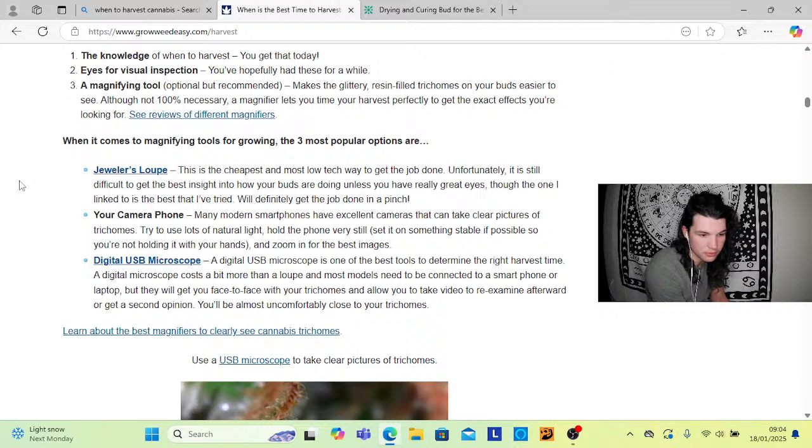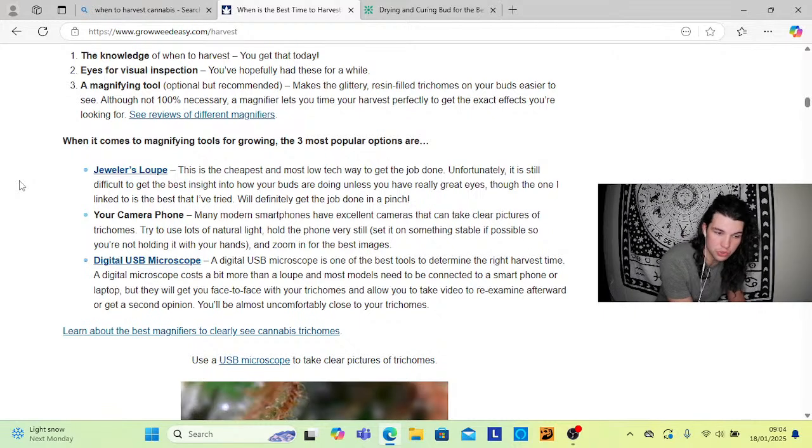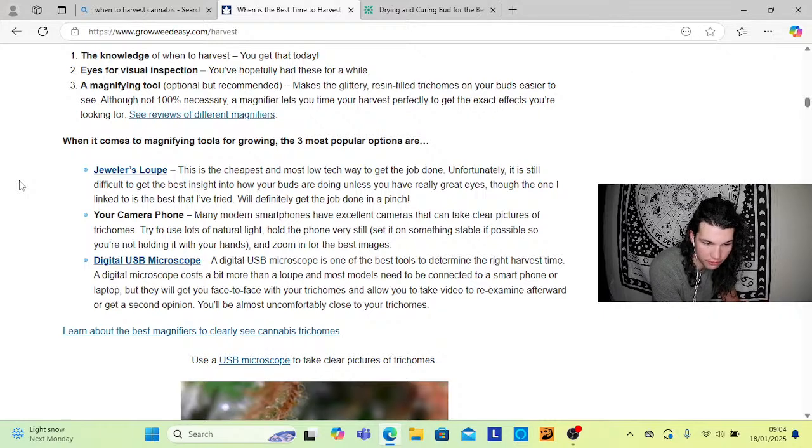So when it comes to magnifying tools for growing, the three most popular options are: jeweler's loupe. This is the cheapest and most effective low tech way to get the job done. Unfortunately, it's still difficult to get the best insight as to how your buds are doing, unless you already have great eyes. Though the one I linked is the best I've tried. Will definitely get the job done in a pinch.